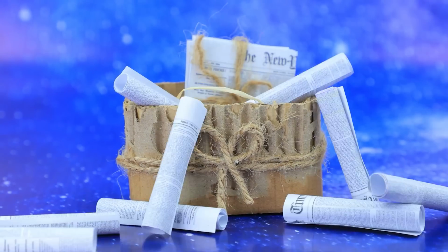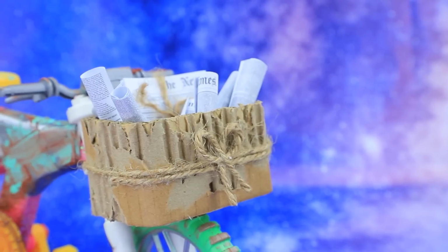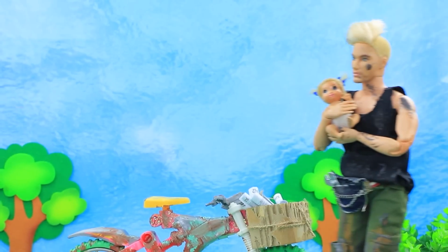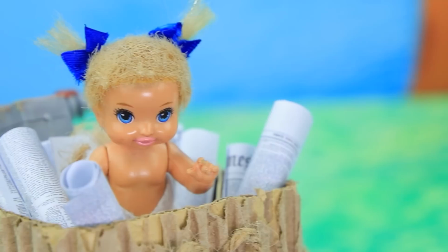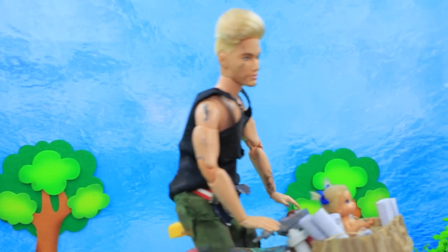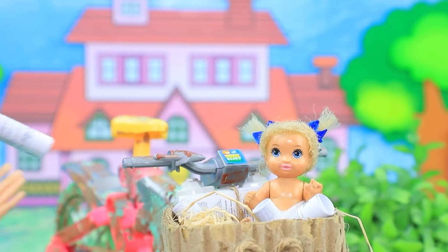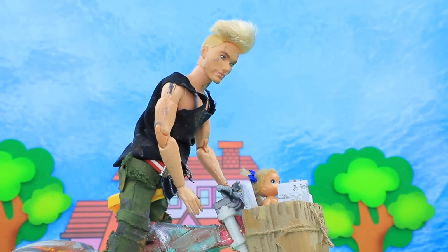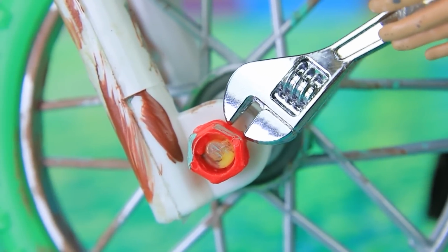Fresh press is perfectly sorted. A postman delivers newspapers daily. I've always wanted to be a mailman. Sit down, little one. Today we're going on a trip. It is our stop. Give me a newspaper, please. Let's give it to our neighbors. What's wrong? A wheel! Well, that's okay, we can fix it.